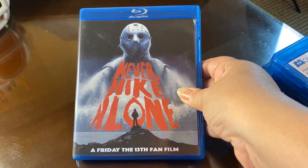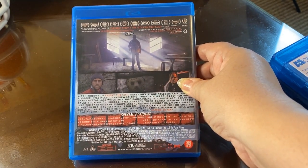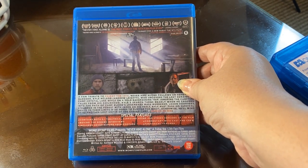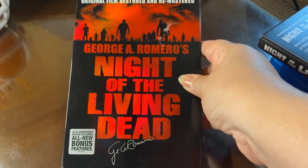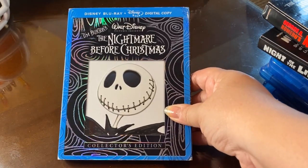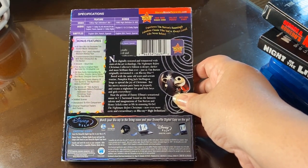Never Hike Alone. This one's really good, and I've pre-ordered the new one, Never Hike Alone Again in the Snow. I know it's in the snow. I recommend getting these. They're good. Night of the Living Dead Criterion Edition. Wonderful. But I've also held on to this version of Night of the Living Dead just because I'm a weirdo. Nightmare Before Christmas. I have wonderful memories of this movie as well, and I think it still holds up.